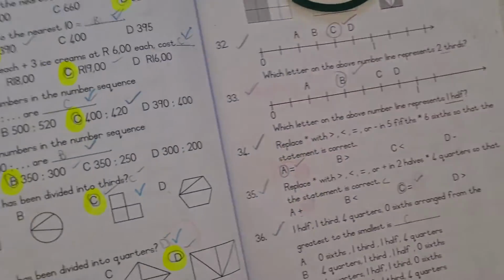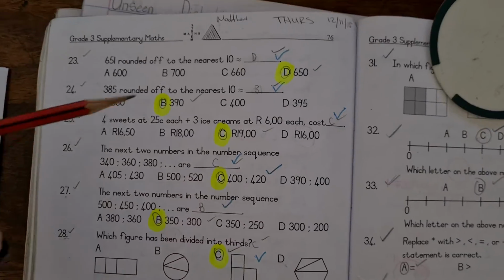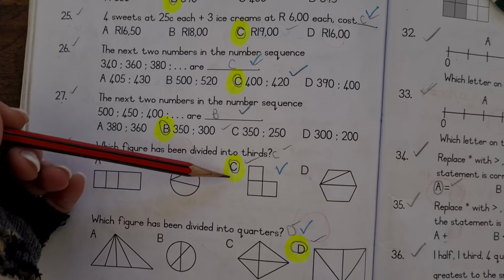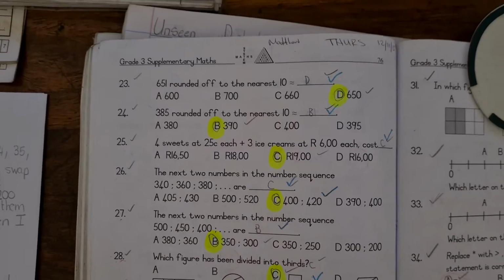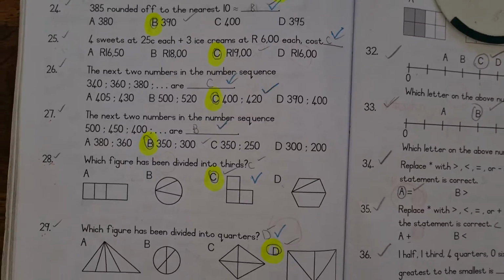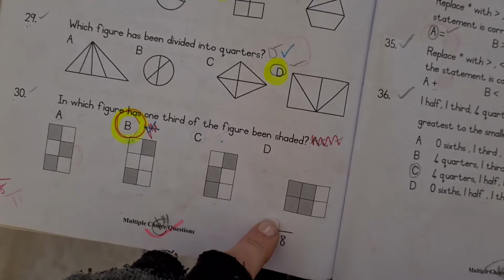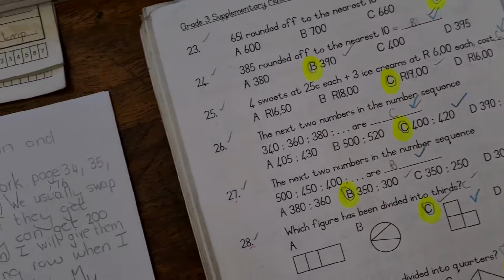The page at the back here is page 76, and it's multiple choice. I've highlighted all the correct answers, and again I'll just send you a screenshot of that. What we do here is usually if they get full marks for this page, there's 8 questions on this page. If they get 8 out of 8, then they can get 100 row points.